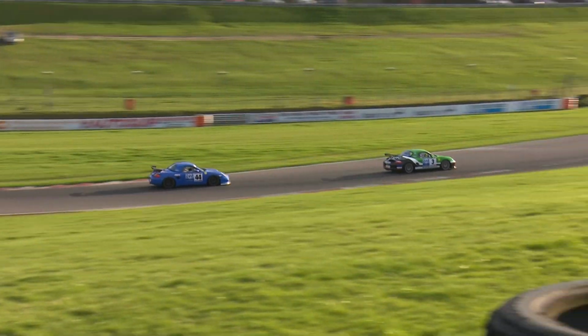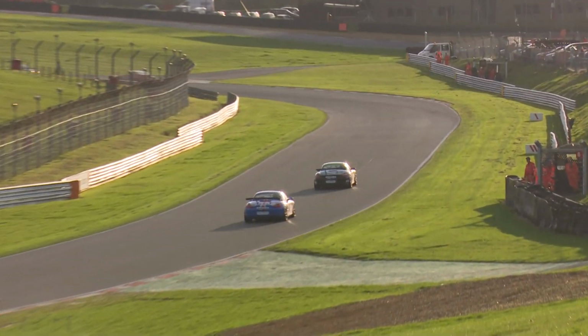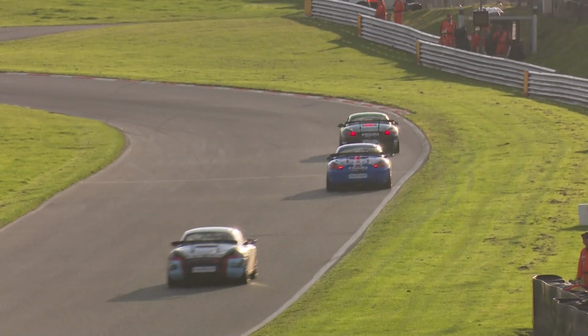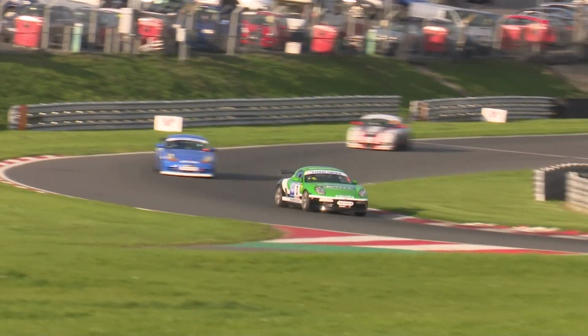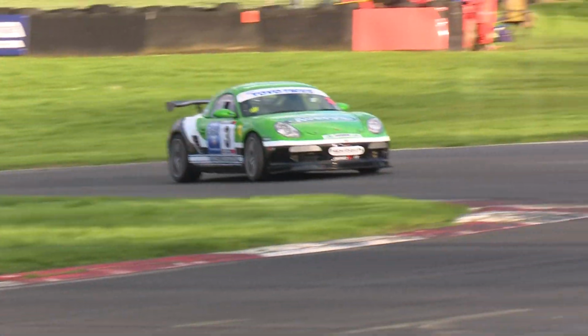Now one wonders whether Nick's tyres took a little bit more of a pounding in race one, because remember, he was probably the driver that did the most overtakes in that race. And Gary Lawrence is now starting to build a little bit of a gap over Nick Hull in third.